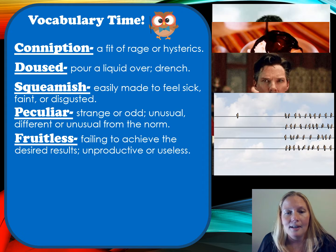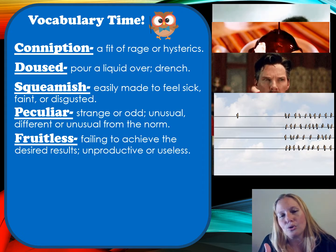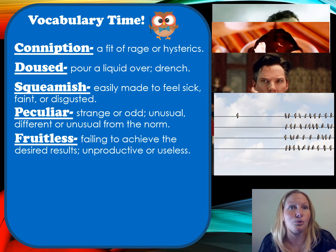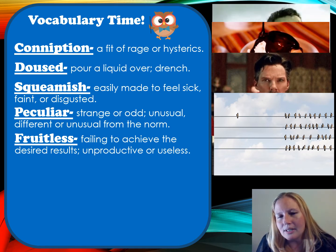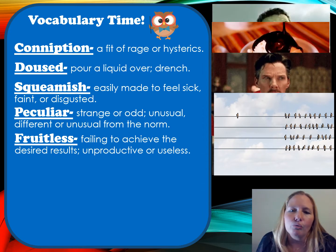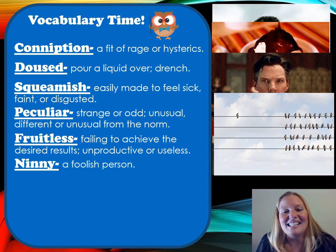Nothing comes of it. Now, sometimes I feel like this word doesn't make sense because even though you tried, you usually learn something when you try. Like maybe you should try a different way, a different strategy. So fruitless doesn't always seem like it works, but it's just to define that it didn't work. Okay, it was unproductive.